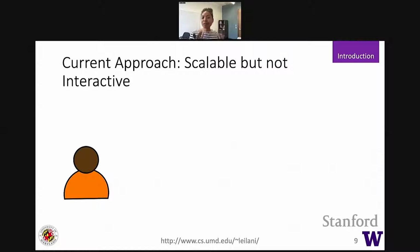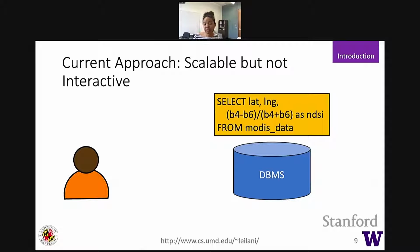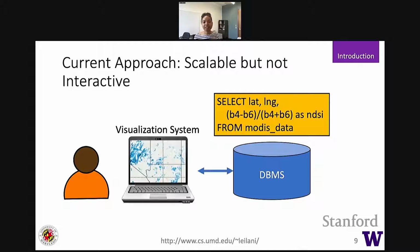Well, hailing from the database research community, I might argue a starting point could be to take the data, where here we're focused on snow cover, take MODIS data and store it in a database management system. Now we can capture the snow cover computation we're interested in as a SQL query. Here we see a stylized version of a SQL query calculating a normalized difference snow index, where we're taking two MODIS bands, B4 and B6, and calculating the normalized difference between them. Now if we want to visualize our snow cover results, we could take this DBMS and connect it to a visualization system, where here we're rendering the results as a geographic heat map, where regions that are more likely to contain snow are colored with a darker shade of blue.